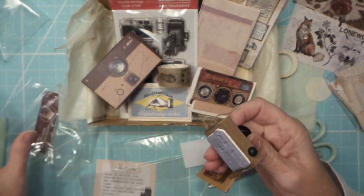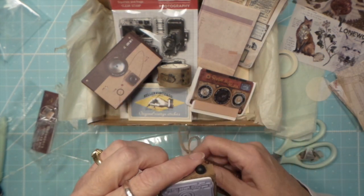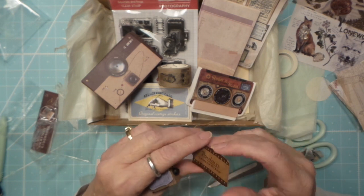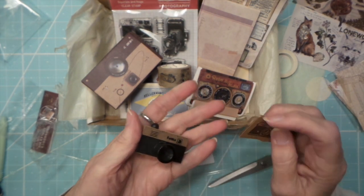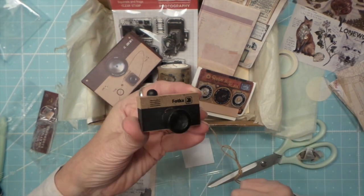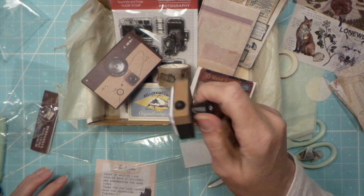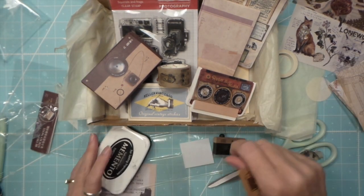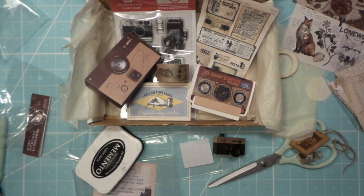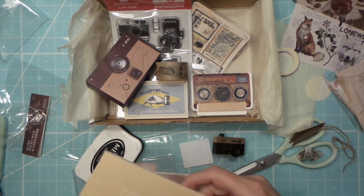So adorable stamp. This was made. That is so cute. So it's this stamp. Isn't that adorable? Look at that. Isn't that adorable? That is so cute. I can't wait. I'm gonna stamp it out for you.